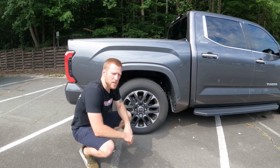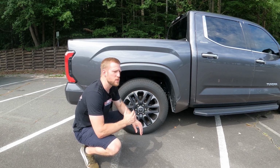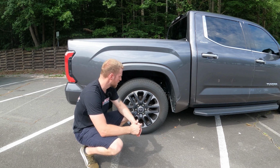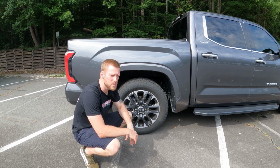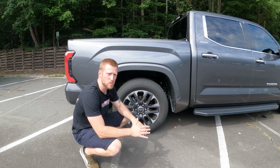One quick little interjection here. In the previous video, part 2, I pointed out how there are extremely few tire options available in this stock tire size for the 20-inch rims. These are 265/60 R20s. Now, I was looking at Tire Rack options, and they only have maybe 30 tires.